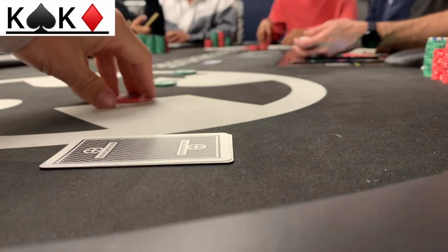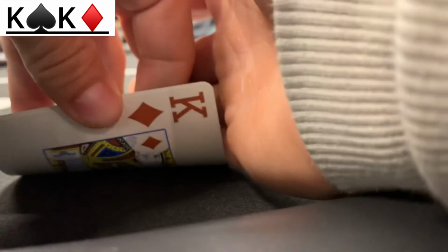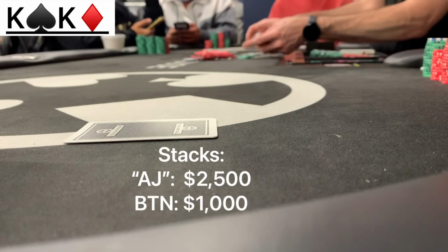Given that it's cutoff versus button, their ranges could be super wide. I think if I flat call, there's a chance that AJ might put in a 4-bet. Then we could just try to get it all in pre-flop with him. Unfortunately, he just makes the call, so we're going 3 ways here with pocket kings.